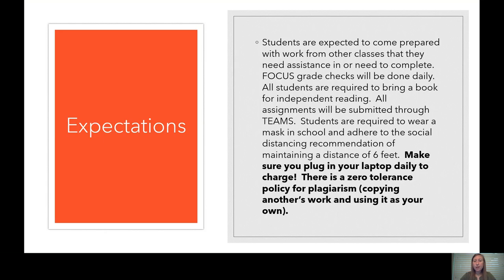Students are expected to come prepared with work from other classes that they need assistance in or need to complete. I can provide them with help on their assignments for any subject that they have. That can range from math, language arts, science, history. If they have an art class and they need help or they need to complete an art assignment, they can do that. If they have a technology class, they can work on that assignment. Or if they have band or PE and have assignments in those classes, they can work on them as well, and I can provide them with assistance.